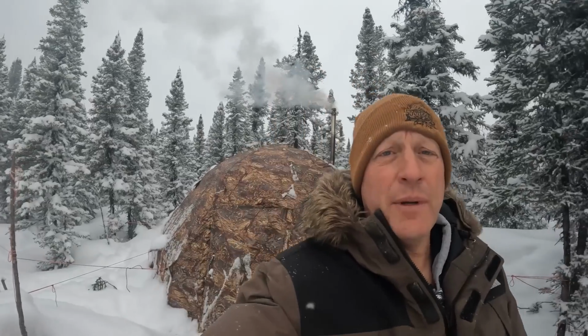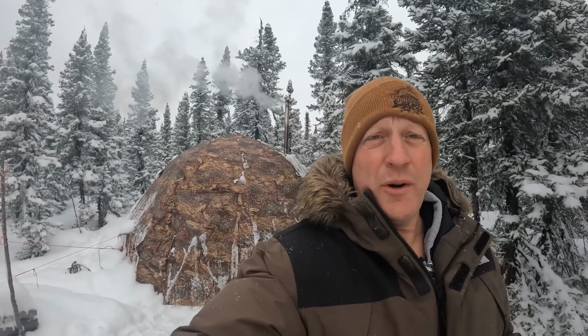Well, I'm leaving the tent out. I've had it outside for about 3 months now. And although spring is breaking, I'd like to have at least one more trip here if I can.